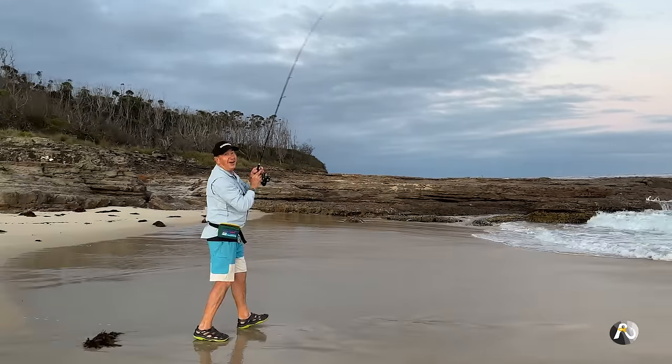So this is one of the other species that I was expecting I could catch at the end of a beach. Just got to make sure I don't get spiked. So you've got some lovely little black bream. So he loves the worms. So yep, he's big enough to keep, so I'm going to put him in with the whiting that I've already got and get my line back out there.